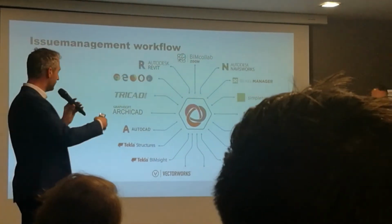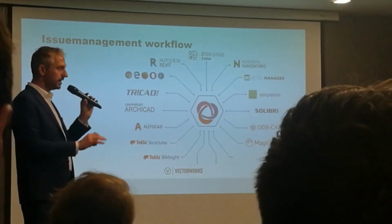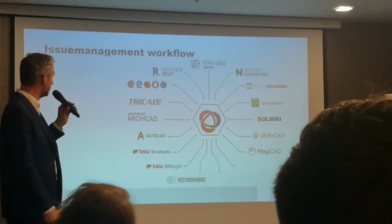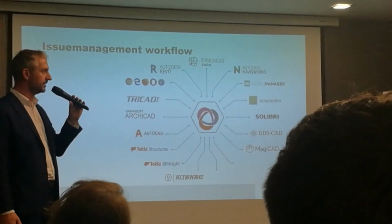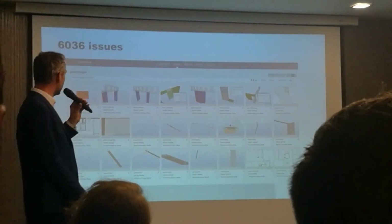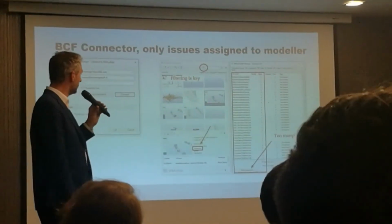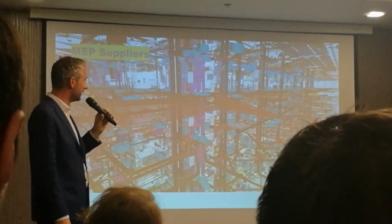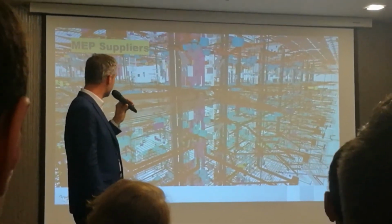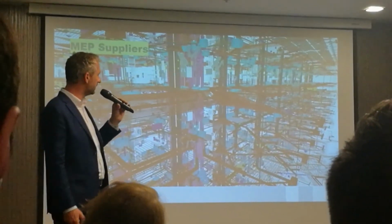And the modeler, for example in Revit, gets an issue from me working in DDS-CAD, and he will zoom into the right position in his software. So you should use BCF too. And we had BIMcollab to manage all those issues. We had 6,000 issues, and they were all solved. And this is a screenshot of the BIM modeler, and he was happy that he can navigate directly to the issue. And this is a screenshot of all the building facilities, the installations, even floor heating, and everything is in the model.